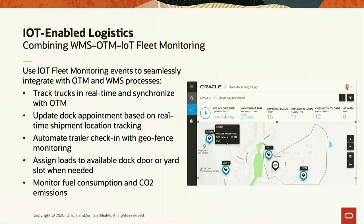Now, as I mentioned, let's touch on one of those areas that we have provided in the recent past, and that being what we call IoT-enabled logistics. And by bringing together our warehouse management capabilities, our transportation management capabilities, and our IoT fleet monitoring functionality, we're able to provide a true end-to-end digital process such that we can geofence the trucks, we can also geofence the warehouses themselves, so that we know on a real-time basis where they are.